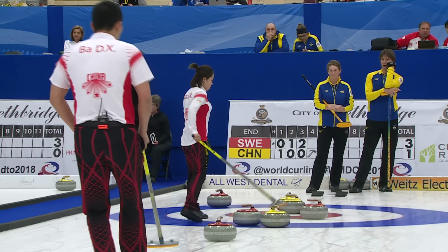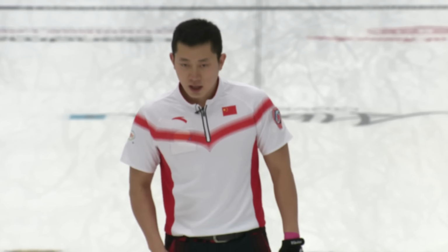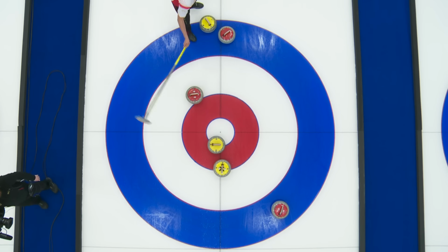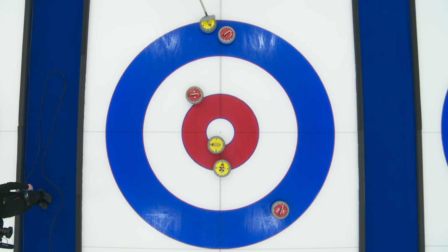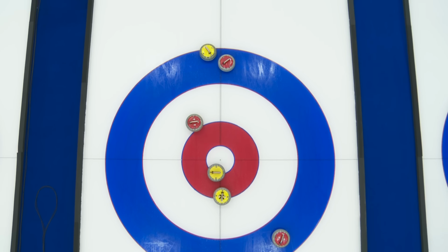I think the in-turn draw is still available, but then Sweden will have this red rock to angle in there.